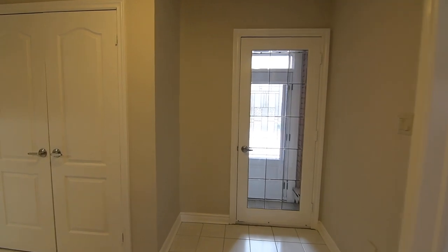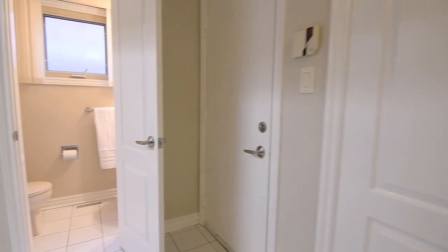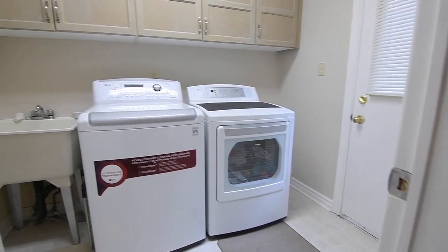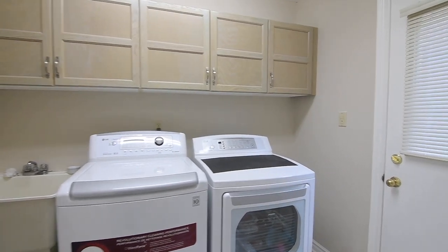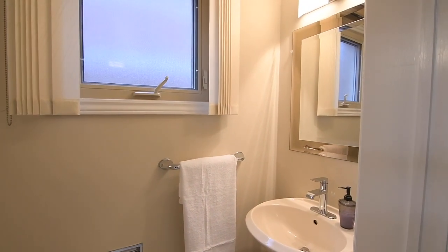Off the foyer and completing the main level is a double coat closet, access to the garage, a laundry room with washer, dryer, cabinetry storage, and a secondary side door entry, as well as a powder room with pedestal sink.